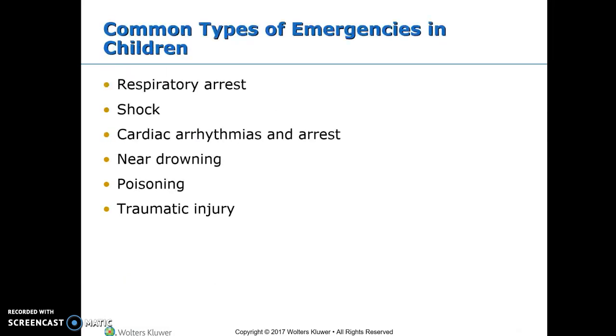So what are the emergencies we see in kids? Most of the time, a respiratory arrest. Another thing that happens is shock. This can be from blood loss in an accident or septic shock from an infectious agent. We can get cardiac arrhythmias and cardiac arrest near drownings. Again, we're starting to call this submersion injuries. Poisoning, they get into something, and then traumatic injury.